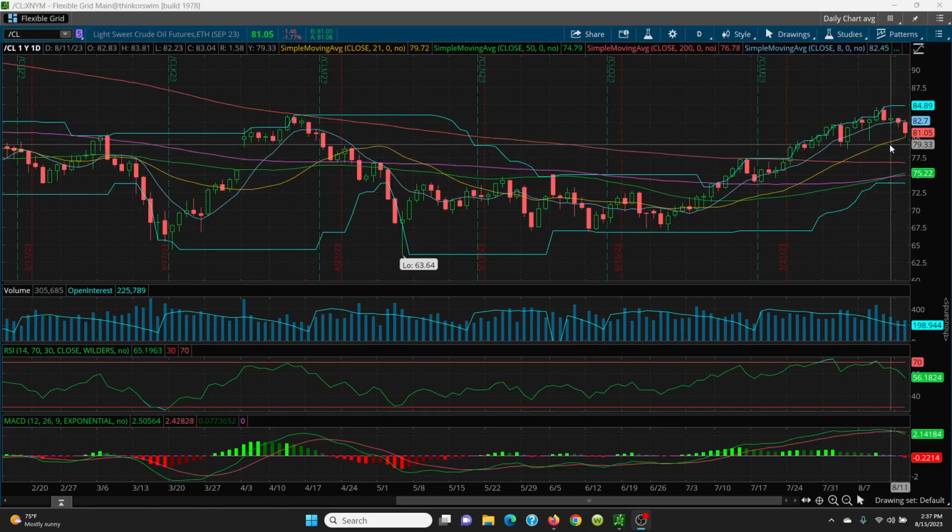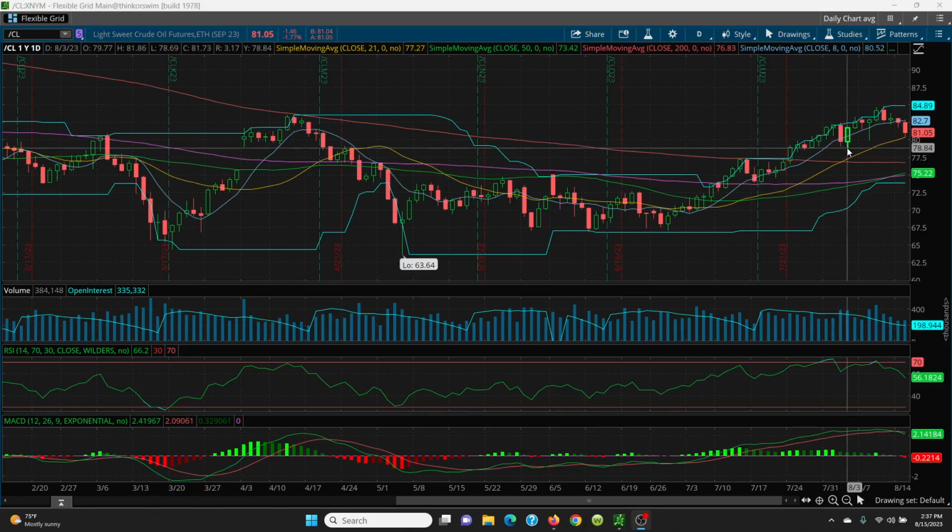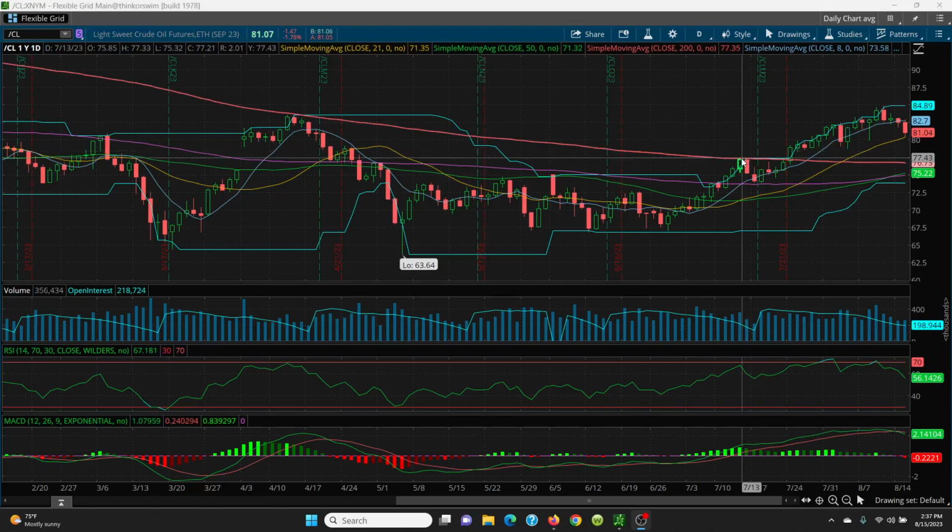Now, if you lose this 21 day, then what we do is you look to the bottom of this candle here. You're looking at 79.90. Then we look to the bottom of this candle here, 79.05. The bottom of this candle here, 78.69. Then we look to the top of this key candle right here, sitting at 77.33. Okay, this was your breakout level.